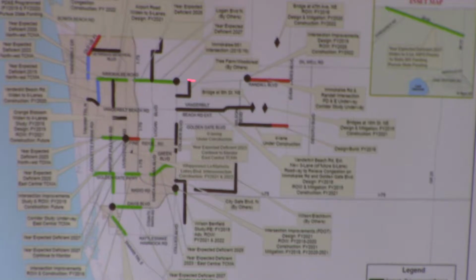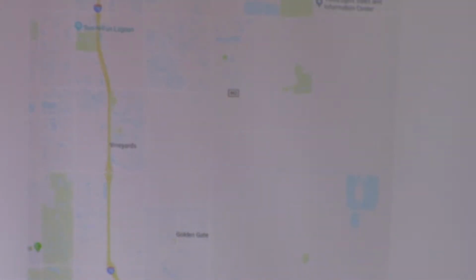But most importantly, you see Immokalee Road in this area. And so that is expected to reach its capacity in the next 5 to 10 years. And so I'm going to start talking about some of the items that we have in place to address those levels of congestion.